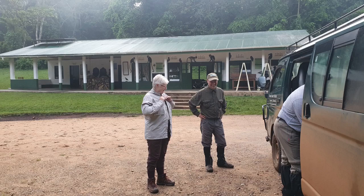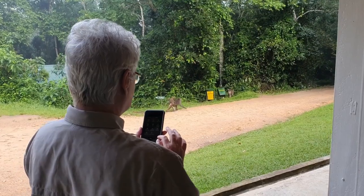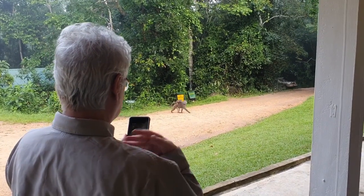While we were finalising our permits and waiting for the pre-tracking briefing, some of the local baboons strolled through. They're fairly common.